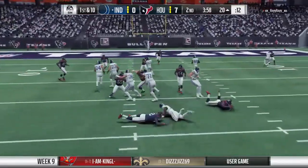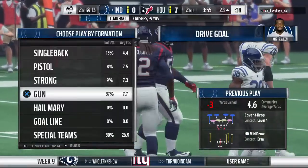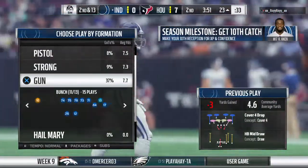They'll run it now out of the gun. And he will lose yardage here back at the 23-yard line. The loss of a full 3 yards, and now it's second down.